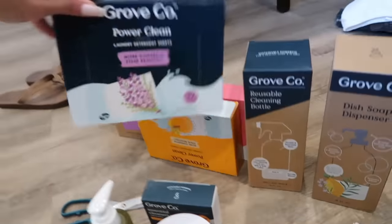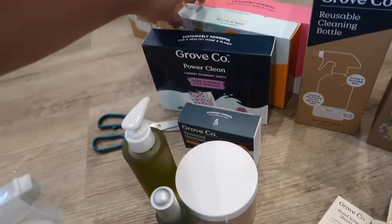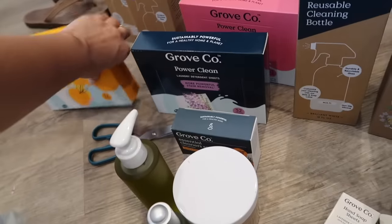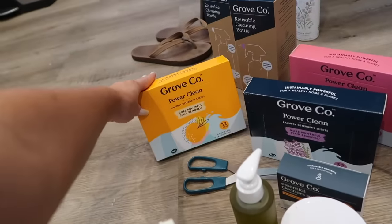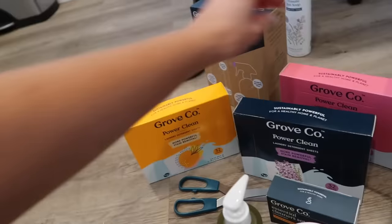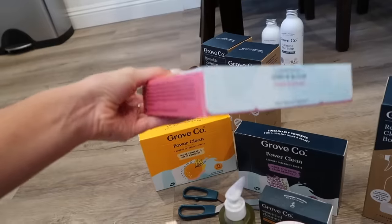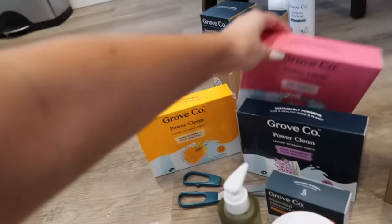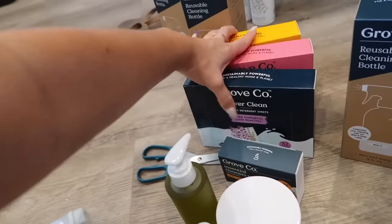And then I also got these laundry detergent sheets. They gave me 3 different scents. I have lavender, I have, which one's this one? I think this is orange. And then this is their new scent. Oh, peony and fresca, and then mango and tangerine. Yum.